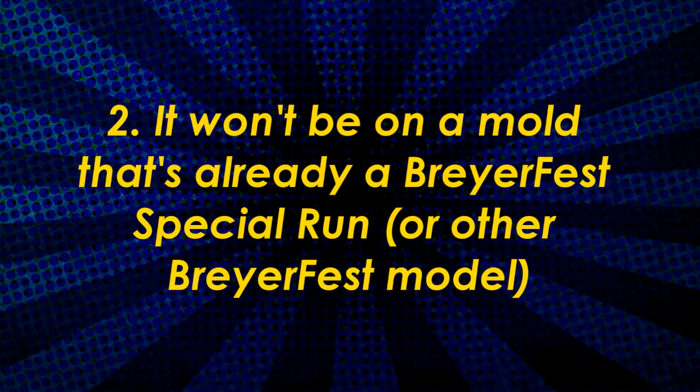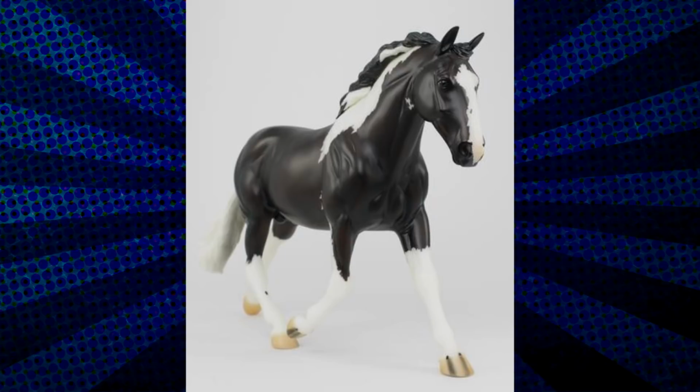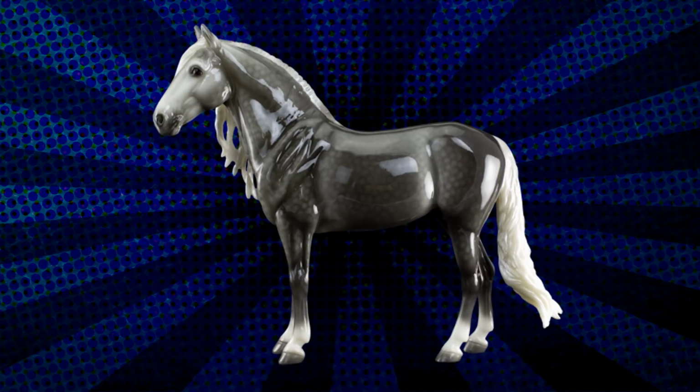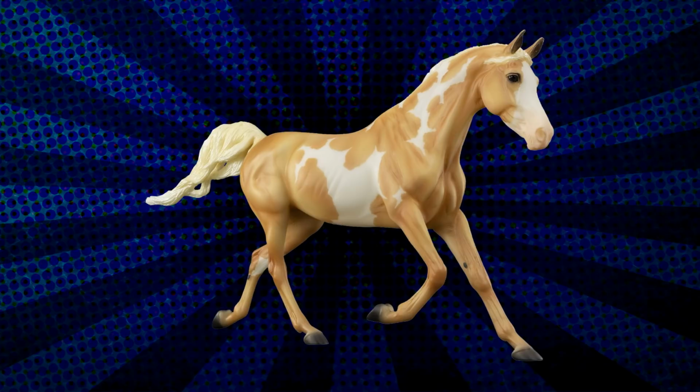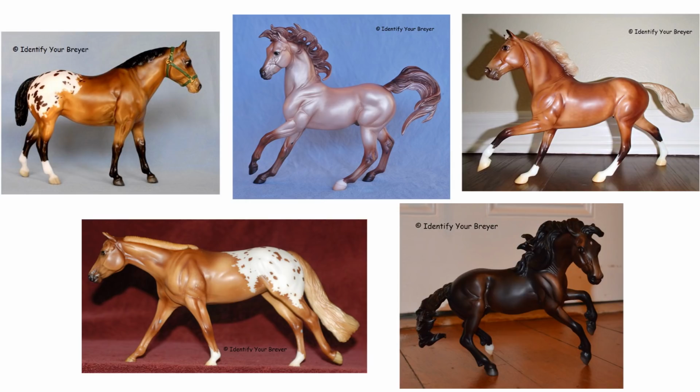2. It won't be on a mold that's already a BreyerFest special run or other BreyerFest model for that year. Any mold that's already being used as a special run this year definitely won't be the surprise. It's also highly unlikely that molds used for other BreyerFest models like the Celebration Horse, store specials, raffle models, prize models, etc. will be used. 3. It won't be on a mold that's already been a surprise horse. Any molds that have already been a surprise horse won't be used as a Gambler's Choice model again this year.